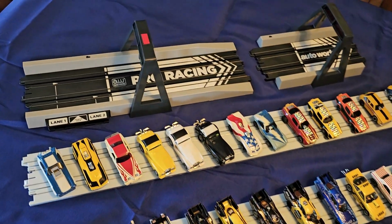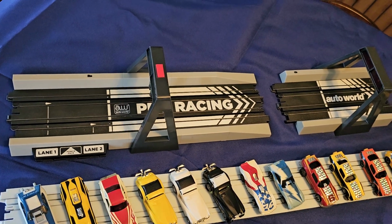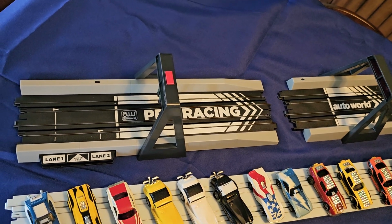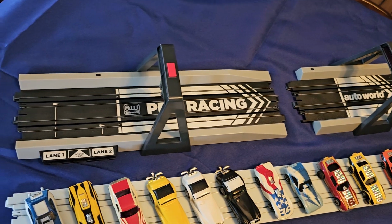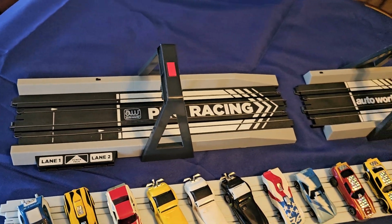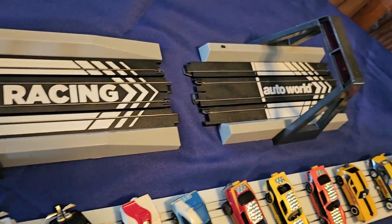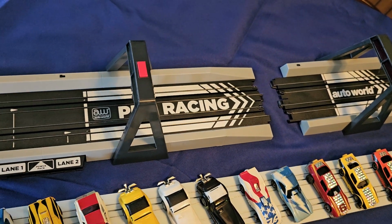But for the most part, if you want to do some drag racing on the floor as a quick setup, these are perfect little pieces. The only downside is that they're battery operated. Even though you do have to plug them in to the wall, you still need batteries to run the trees and the finish lights to work. And so that's just a pain.